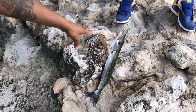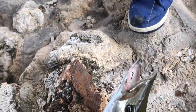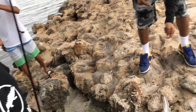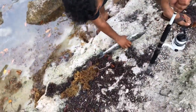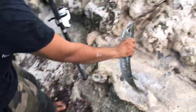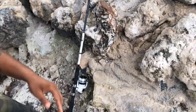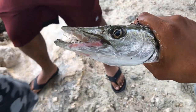Hey, look at that. Look where the hook got set, dude. Perfect. Right at the corner of the mouth. Small hook, too. That is insane. Look, oh, and the line just popped. Oh, no. Secure. Got him. In the back. Oh, that's good. Roddy, where's the bone grip at? Oh, dude, he's got another hook in his mouth. Holy smokes. Look at these teeth. Where's the other hook? Dude, look at those teeth, bro.